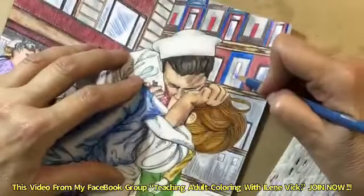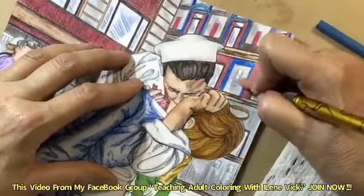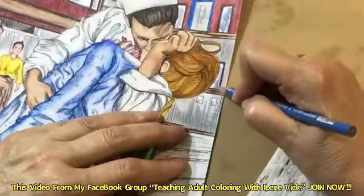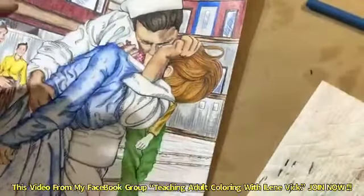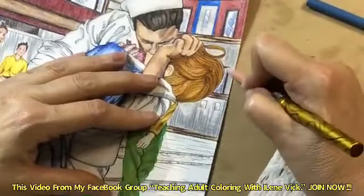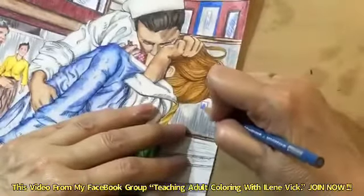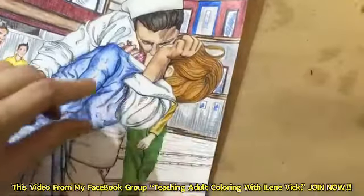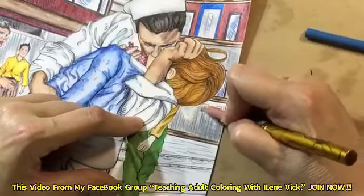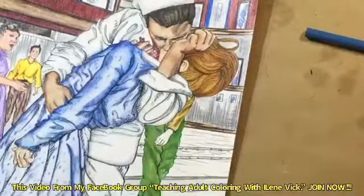In just a little bit more right there. And a little more here. Oh, and those little guys. Zoom out.